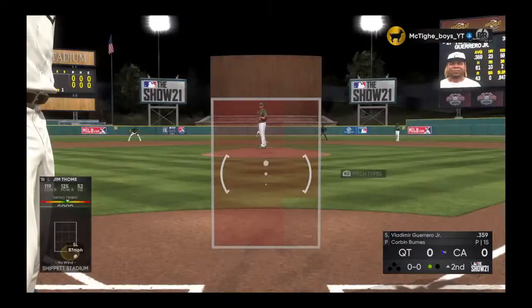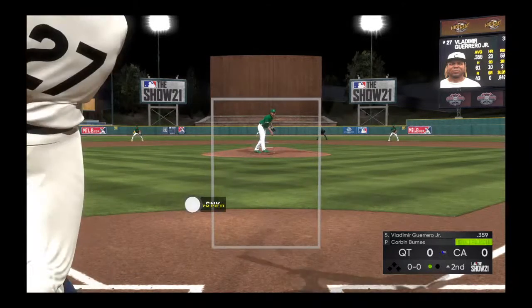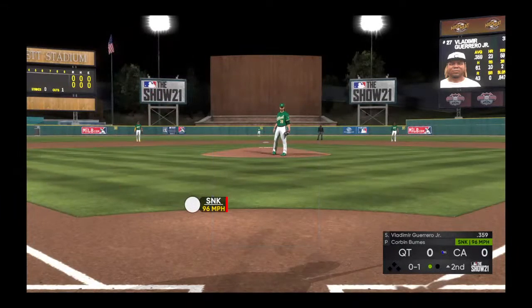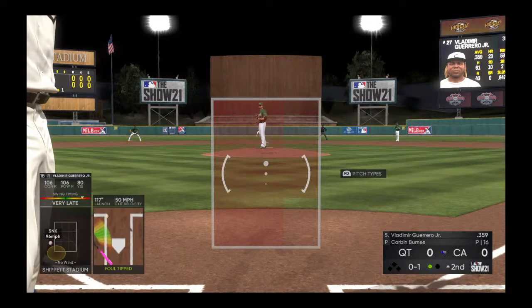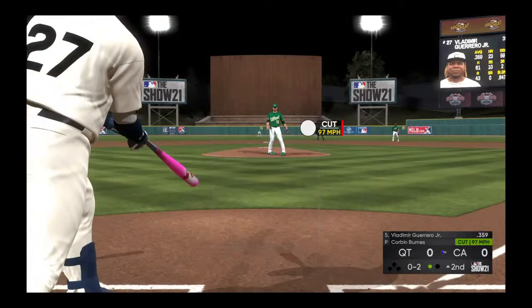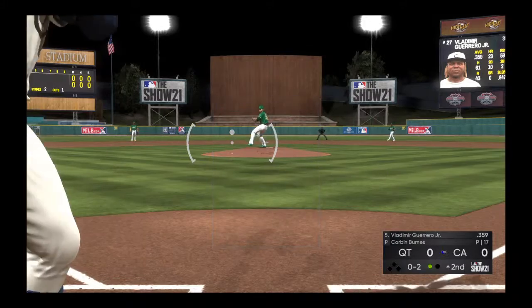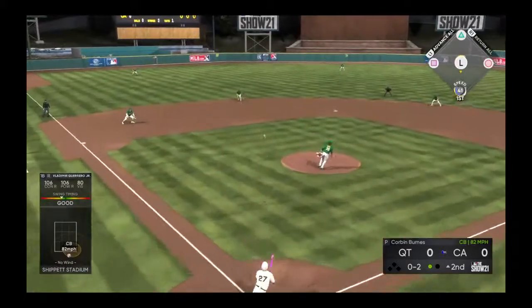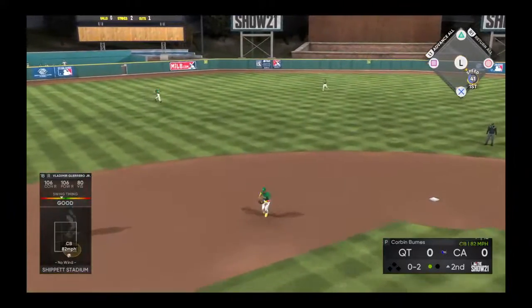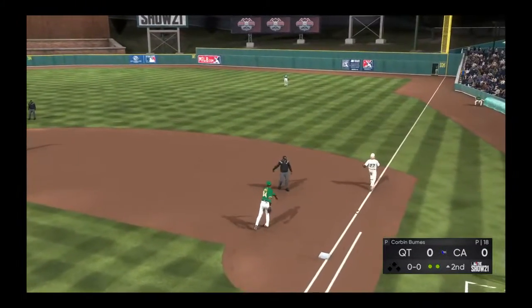So one down, no one aboard. And Vladimir Guerrero Jr. settles in at the plate. No balls and one strike. That's the heavy sinker right there. He has the ability to get ground balls when he needs them, potential double play situations, or to get that jam job with no one on base, that tapper right back to the pitcher. One of the toughest pitches to hit in the game. Scooped up. Throw in time at first for out number 2.